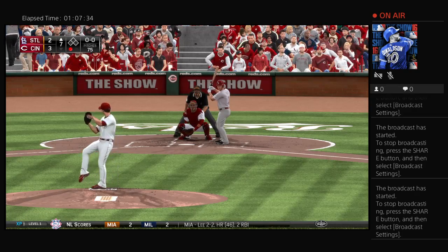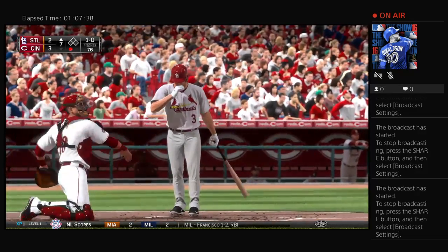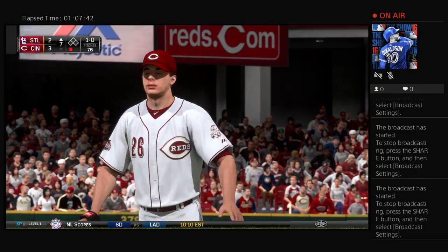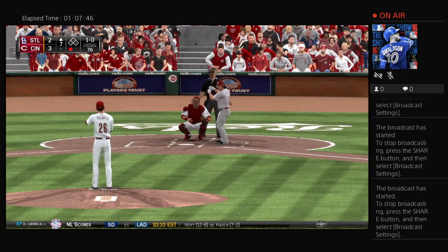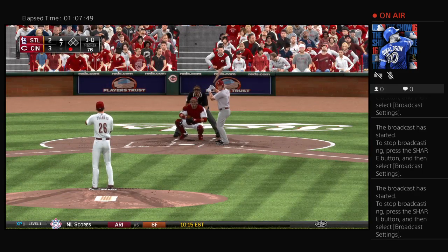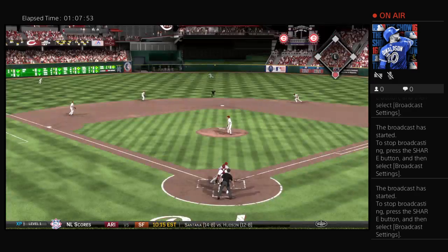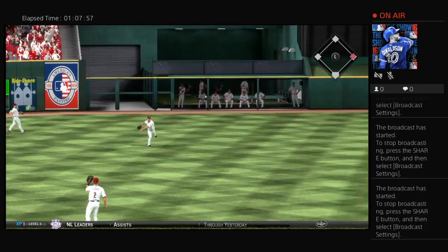Here's the first offering. Now a changeup here to start things out, but that'll dip a bit too low, and it's 1-0. Here's the 1-0. Now a ball lined towards center field, and Ellis is on base. That's a base hit.